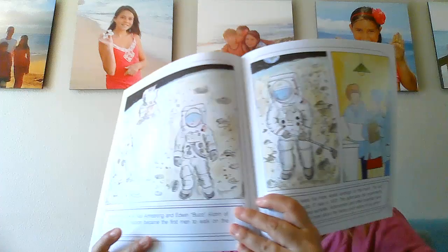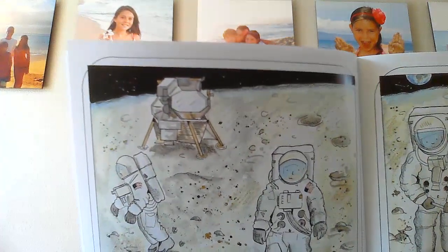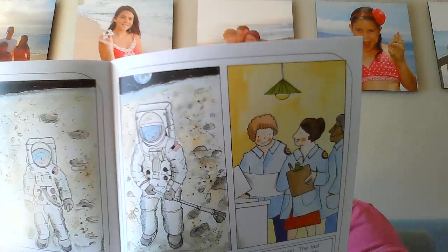The astronauts did experiments and gathered samples. Astronomers and other scientists were able to learn more about the history and nature of our moon. On a clear night when the moon is in the sky, gaze up at it. We are still learning more about our closest neighbor, the moon.